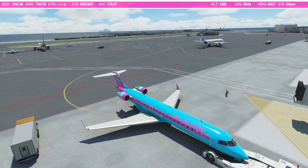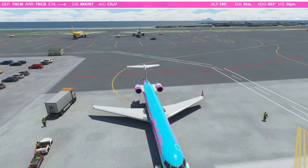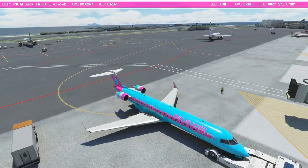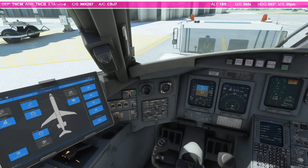Yeah, okay. For Manta 267, would you like us to push? Do we need to push round into the Charlie apron to get our nose facing west, or can we do that here? Push back into the Charlie apron, that should be fine. Okay, thank you, Manta 267. All right, good luck. Wish us luck, guys.